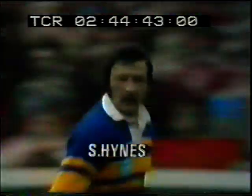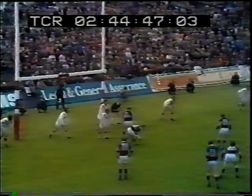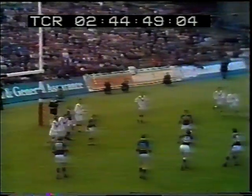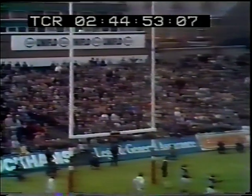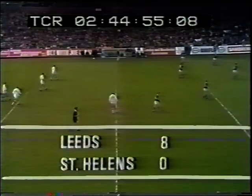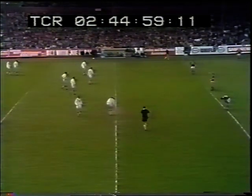So Sid Hines, so Leeds, who scored 7 points in 3 minutes, have now added 1 to it, 8 points to 0, and there it is. Look at him running up, and then the deep pass, it being signalled in from Keith Hepworth. Let me have it. The St Helens players knew what was going to happen. They tried to get the charge down, or even just touch it with their fingers and stop it. They couldn't, so 8 points to 0.